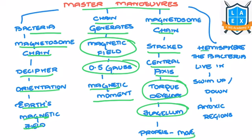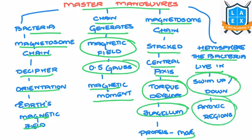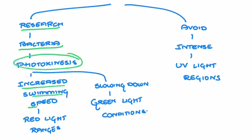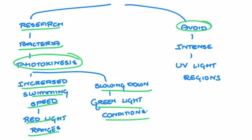Depending on which hemisphere the bacteria live in, they swim up or down in search of anoxic regions. Research has found that bacteria exhibit photokinesis, or increased swimming speed in red light ranges and slowing down in green light conditions. However, they avoid intense UV light regions.